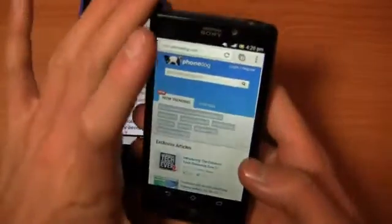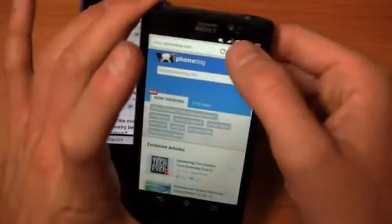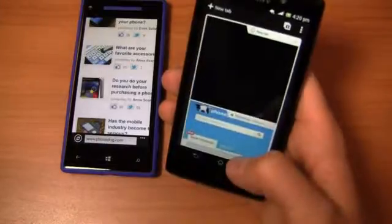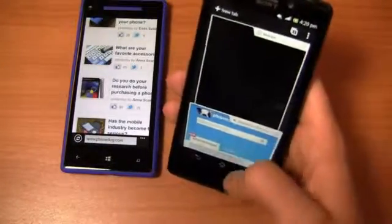My recommendation, though, if you have an Android device, if you get the Xperia TL or any other Android device this holiday season, download the Google Chrome browser. I've been really impressed all around with the performance here. I like the screen look and feel. I like the effects, as you can see here, with the different tabs, the different screen effects.